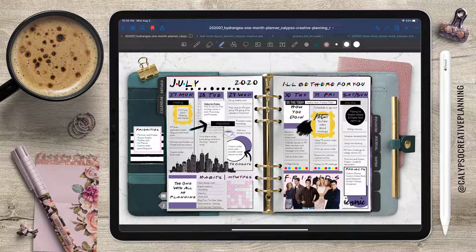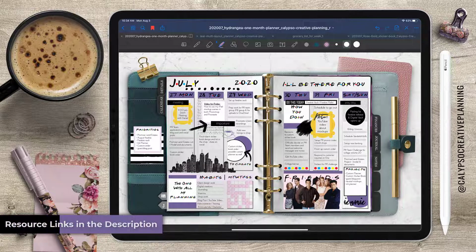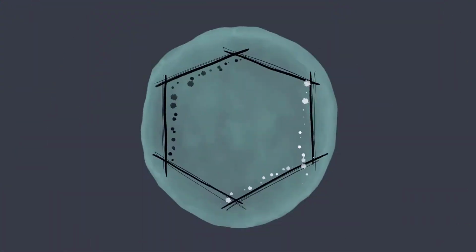For this digital plan with me this week, I dug into my archives of screen recordings and pulled out a Friends themed weekly spread that I'm really excited to share with you. So stay tuned and see it.